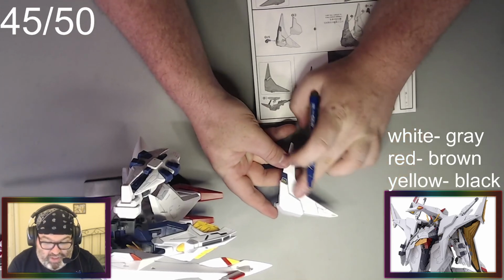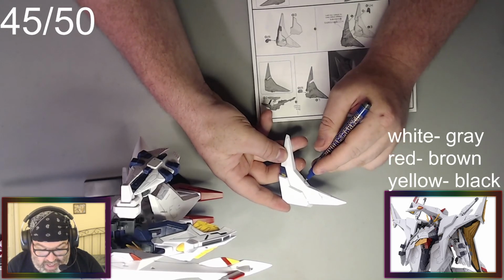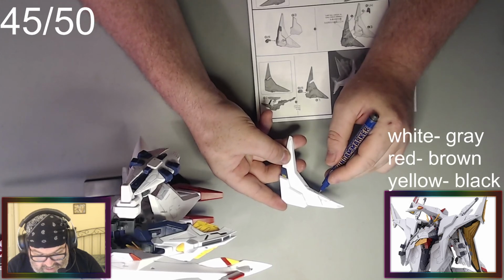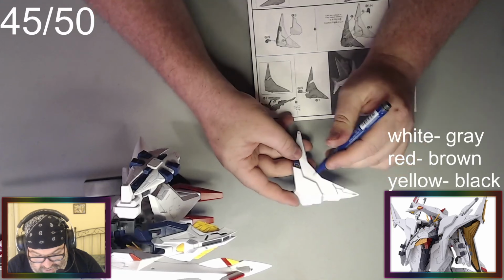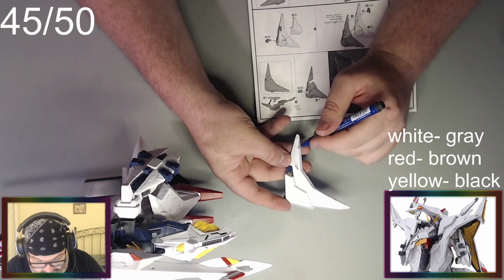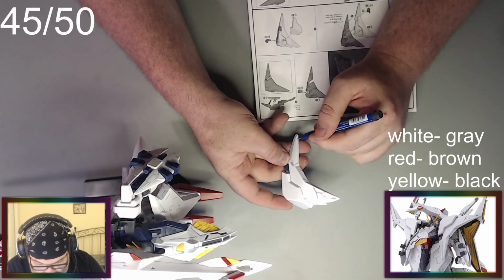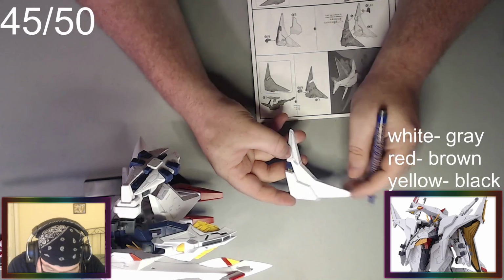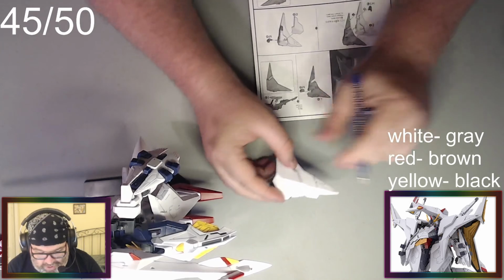This is the kind of part I was talking about before, where you would probably want to add some detail with an X-Acto knife and some tape and score it yourself, because it is just some big empty panels where there's nothing going on. So you might want to add some compartments to make it pop a little bit. But that is, again, not a skill that I possess. And if I was going to try it out, it would not be on this kit. I would try it on something else. But yeah. All right, that looks pretty good.